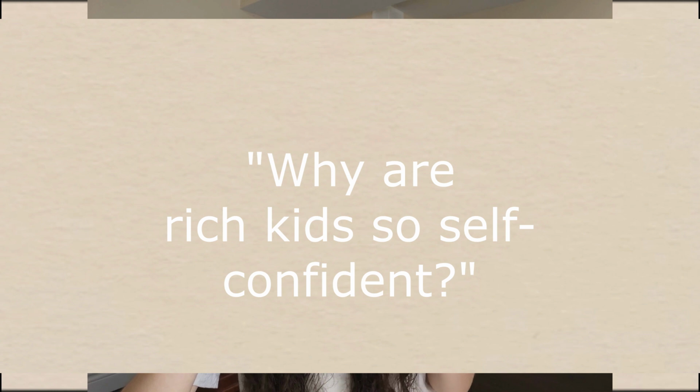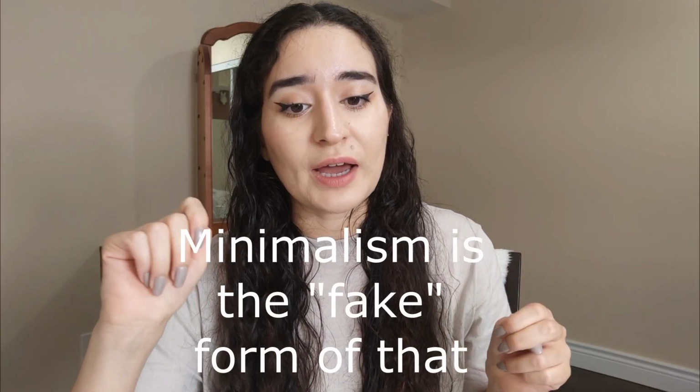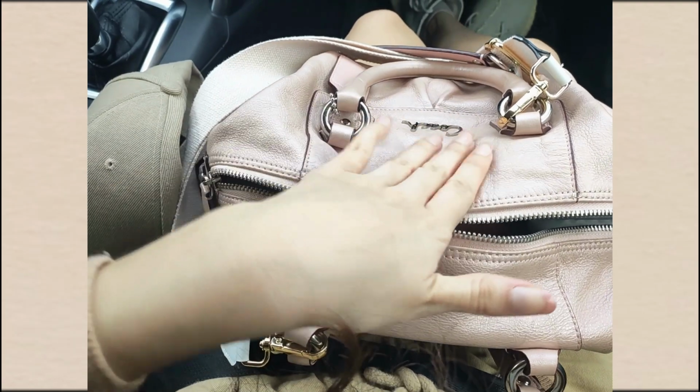So why are rich kids so self-confident? Because they already have everything that they need. They don't need for more, and that's where confidence comes from. And minimalism is the fake form of that. If you have everything that you need because you've applied minimalism, because you finally realize I don't need all of this crap, like I'm actually fine the way that I am.